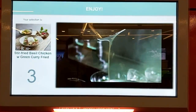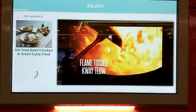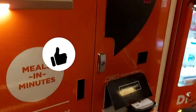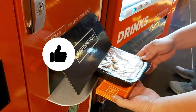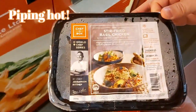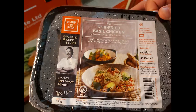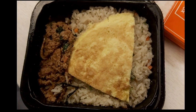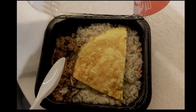Counting down, 3, 2, 1, 0. It is very hot. This is the stir-fried basil chicken. Itadakimasu. The rice and the chicken tastes okay, but the egg is a bit rubbery.